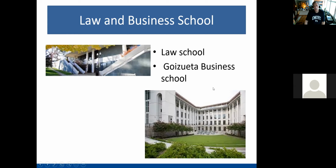Beautiful building. Goizueta is an executive with Coca-Cola. Coca-Cola donated lots of money to Emory. So as Coke stock goes, so does Emory, I think. But if you donate millions, you get your name on a building for sure.